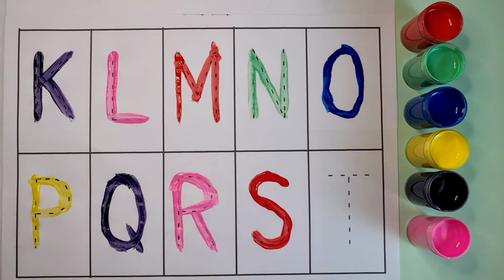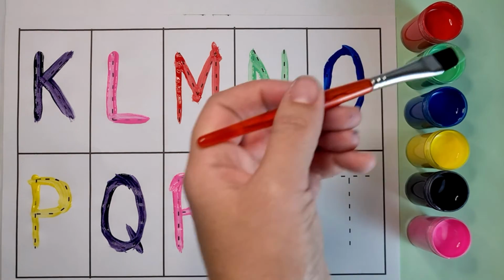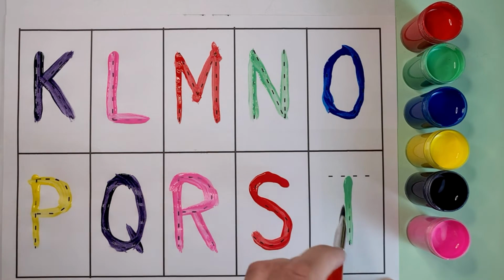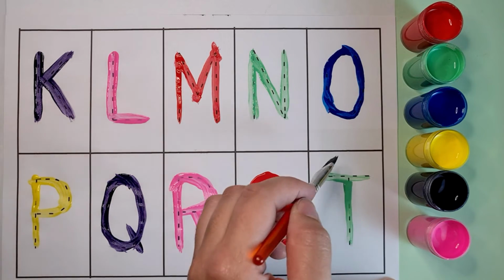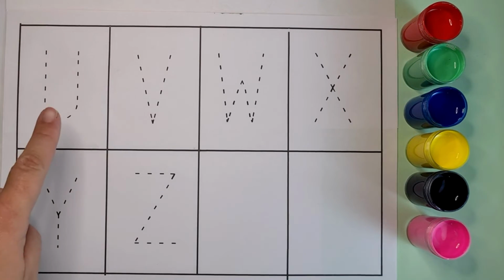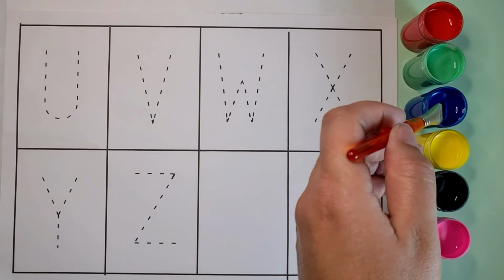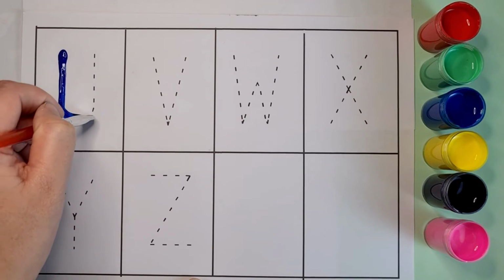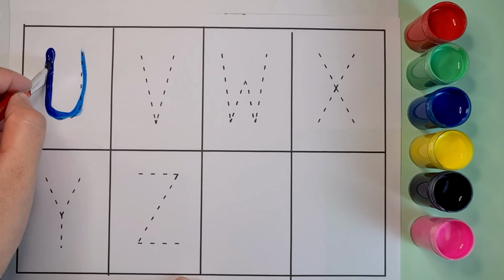T. T is for teddy bear. Teddy bear. T. Great work. U. U is for umbrella. U, u, umbrella.